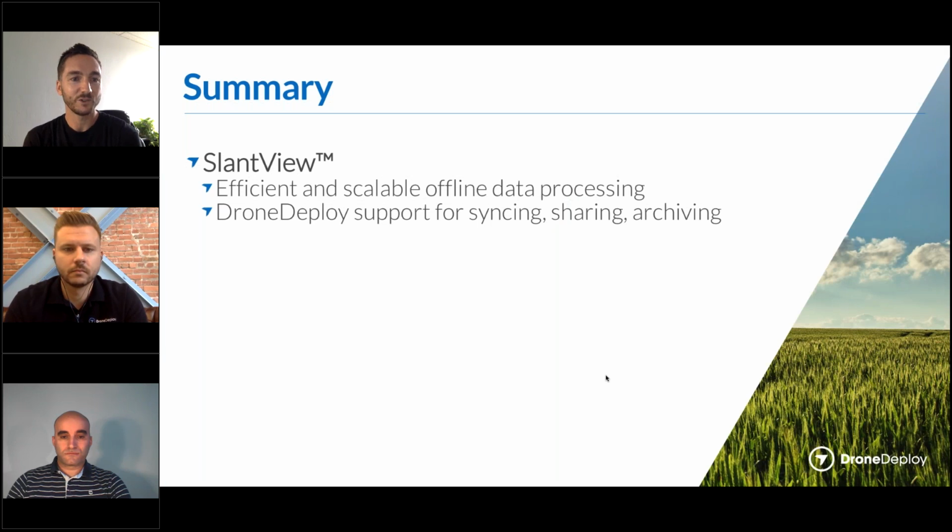So with that, I'll do a quick summary here. I walked you through SlantView and some of the benefits that we offer. Again, we're very focused on efficiency and scalability, and how do you take these data products and, number one, create an efficient business out of it, but make it scalable, literally across the globe. I mean, with this offline data processing technique, we have people using our systems all across the globe, and especially in places where you may not have an internet connection. So this offline processing is important. Following that, of course, once you have generated those maps, we have full DroneDeploy support. So you can take those maps up into DroneDeploy, use all the other great tools for syncing and sharing and archiving and annotation. So it's a really nice partnership there.